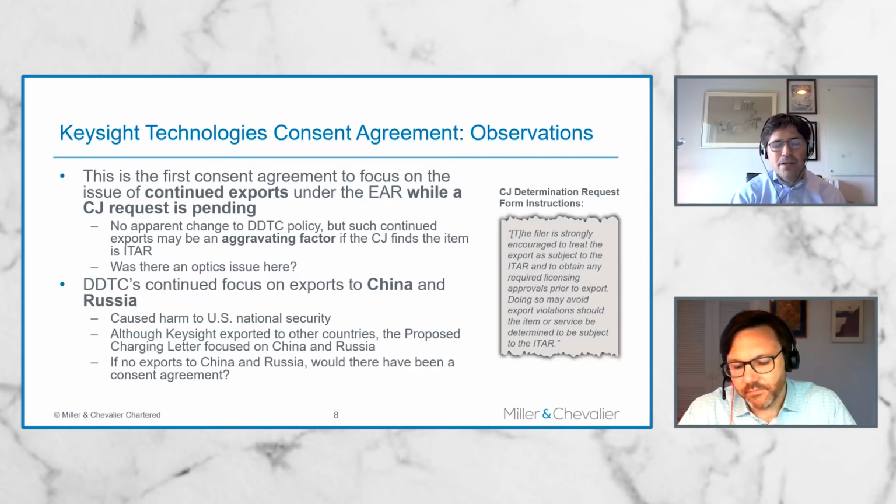Keysight here disclosed this. It appears it was more of a directed disclosure, or if it was a voluntary disclosure, the government didn't credit it as a voluntary disclosure. It's very interesting in this consent agreement that DDTC is so obscure as to what this disclosure was. But in any event, they certainly got enough credit for cooperation anyway. From what we know from the proposed charging letter, Keysight disclosed these exports under the CJ right away. In the case of Aeroflex, they waited 4 years to do so.